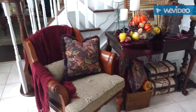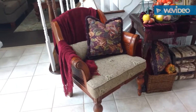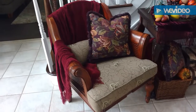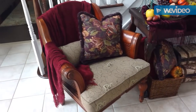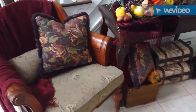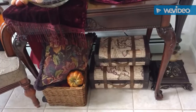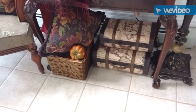Okay, so here is the finished product so far on this side. I put a burgundy throw on the chair, as well as a pillow that picks up some of the greens and the burgundies, and a little bit more deeper on the purplish side. Underneath, I put the 2 suitcases that we got at the Christmas tree shop a while back. I haven't seen them lately.